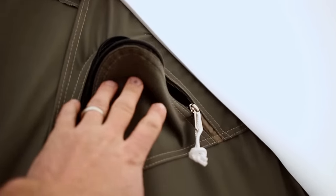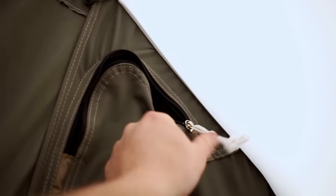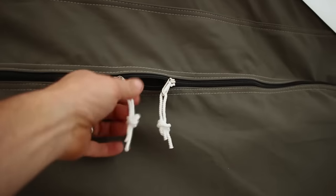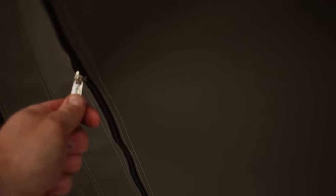The Kodiak has two vents at the ridgeline, one at each end of the tent to help any unwanted smoke evacuate the tent quickly. The sturdy YKK zippers with rope pulls make for easy operation of the windows and vents.